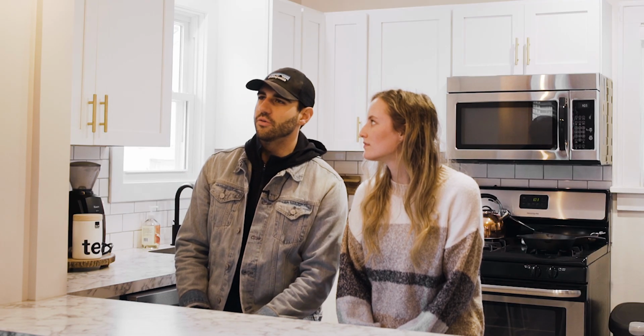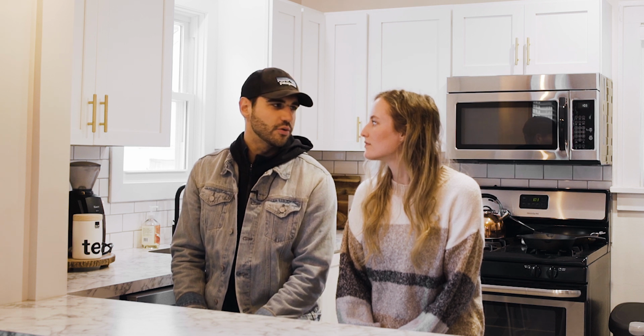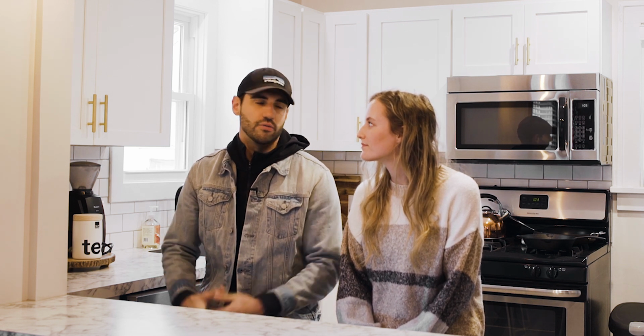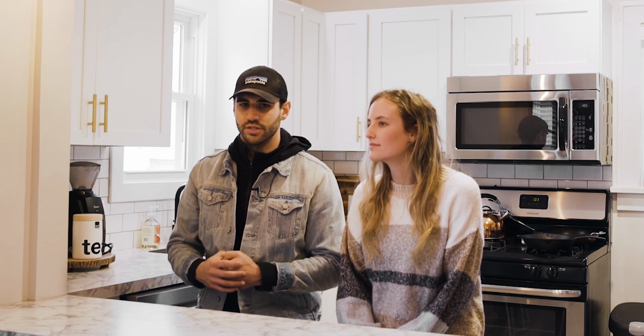Number 3 is obviously just the value that a kitchen brings. A kitchen in a home is where the majority of, especially young couples and young families, spend a ton of their time. And having a kitchen that not only raises the home value, but also raises the value relationally in the house. It's more of a community space now and a space of relationship.